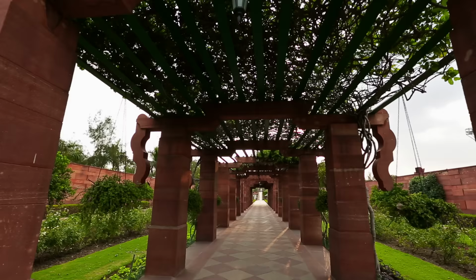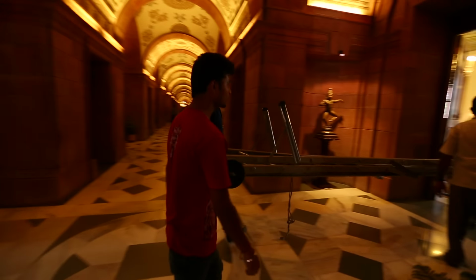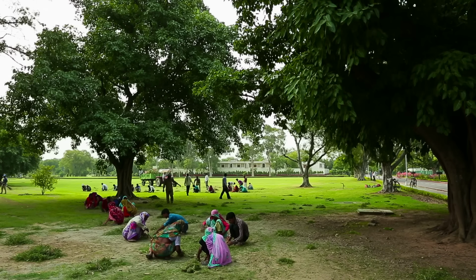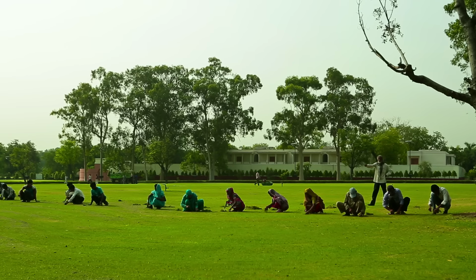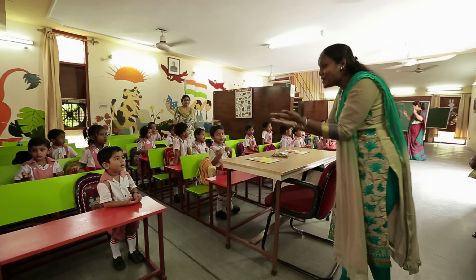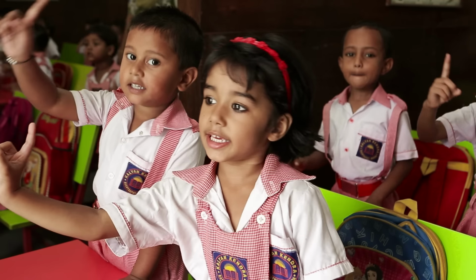We had to be a heritage property with a high-tech orientation and a caring society. While the 1,700 diligent workers of the Bhavan strive hard to maintain the grand edifice of the Rashtrapati Bhavan, Sanskar, a play school, takes care of their young ones and grooms them for life ahead.